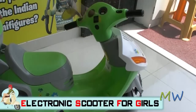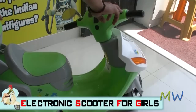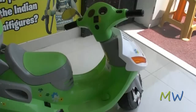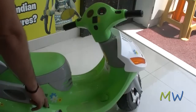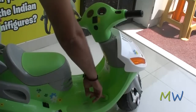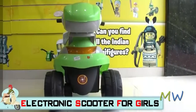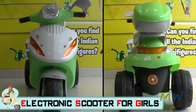And here you have the power button of the scooter, and then you have the horn for this bike, and next to it is the MP3 player button. And here are the ride modes of the scooter. Okay, the front, back, and the neutral. And you have an accelerator here on the front. If you just press that, your bike will actually start moving forward or backward, whichever mode that you have selected. Doesn't that look so girly?